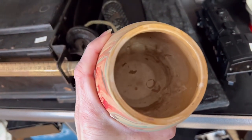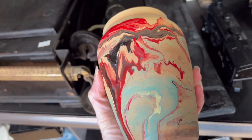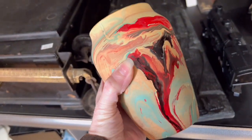I have a girlfriend who collects little pots like these. Hers are only about 3 inches tall, but she throws them in a dough bowl.